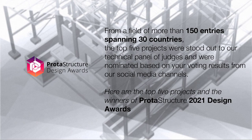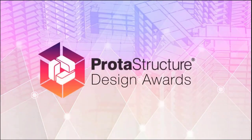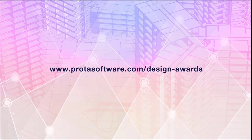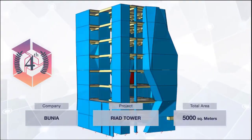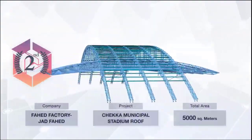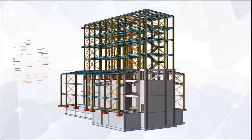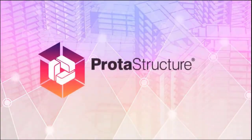This year, to recognise the efforts being made by thousands of users around the world, we established the inaugural Prota Design Awards for celebrating industry excellence in using Protastructure. Let's take a look at the winners. We received some amazing projects from over 30 countries around the world, and it's been great seeing the many ways engineers have been using Prota's technology on building their building design, and this continues to encourage and excite us as we move forwards.